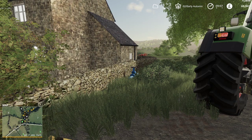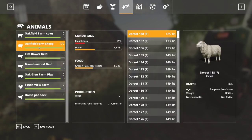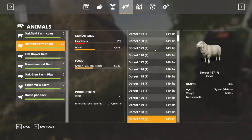Okay, we have 179 sheep. 12 more is 190. So 2 more loads is good. Once we've got all the ones we want, then we can figure out the food situation.